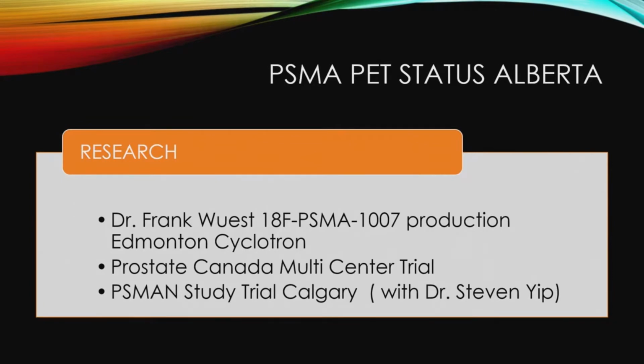Currently, in the Edmonton cyclotron group, Dr. Frank Wiest and his team is working on producing an F18 PSMA 1007, which will hopefully be available in the next year, and which would be available to both Calgary and Edmonton. So Calgary has 2 PET-CT scanners. We do not yet have our own cyclotron, so we will be dependent on Edmonton for delivery of this radiotracer, and we would share it with Edmonton hospitals.